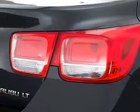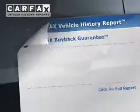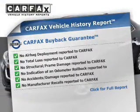Premium wheels lend a distinctive appearance. Anti-lock brakes help to bring your vehicle to a safe stop. Know the history on this ride and greatly reduce your buying risk with the included Carfax Vehicle History Report.